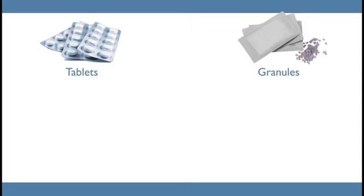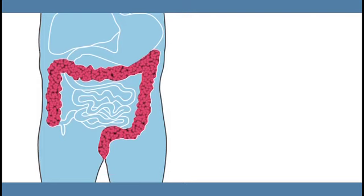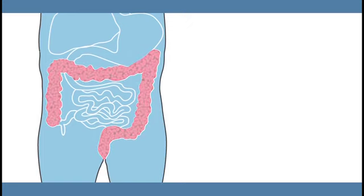Treatment options include oral therapy, tablets or granules, and rectal therapy, foam and liquid enemas and suppositories, depending on where the disease occurs. If there is pancolitis, the inflammation extends beyond the reach of enemas alone, and an oral therapy will be required on its own or in combination with rectal therapy. The bloody diarrhea and unpleasant symptoms associated with ulcerative colitis are a result of the inflammation the disease causes. The aim of treatment is to control this inflammation and reduce the symptoms.